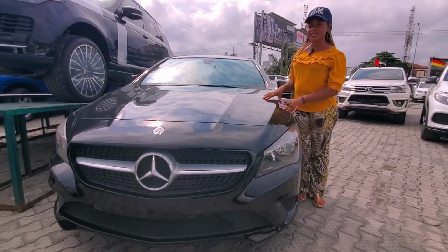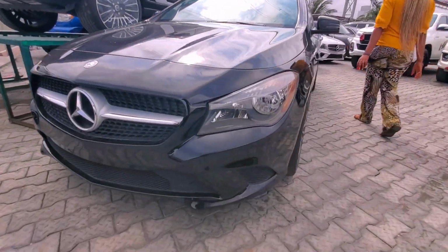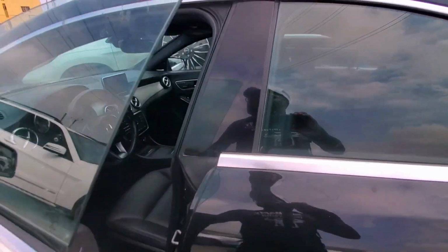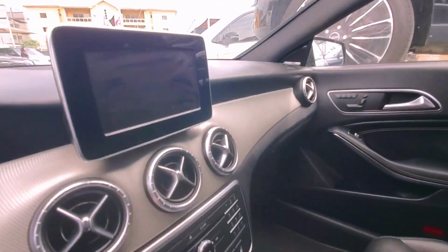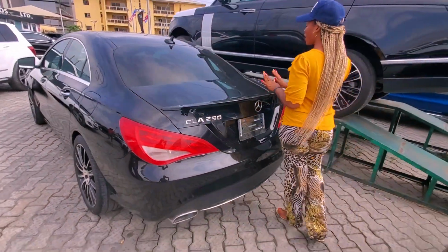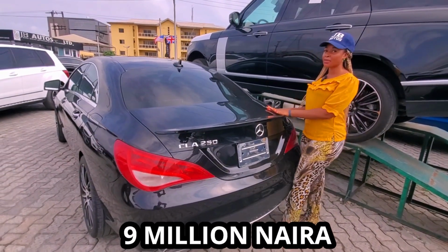This is 2015 CLA 250. Come see the inside. Come see the back. 2015 CLA 250, it goes for 9 million.